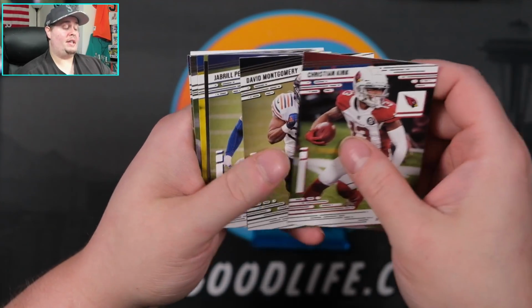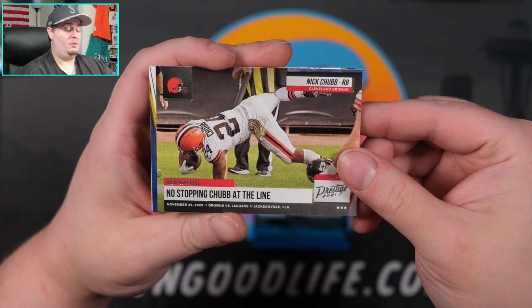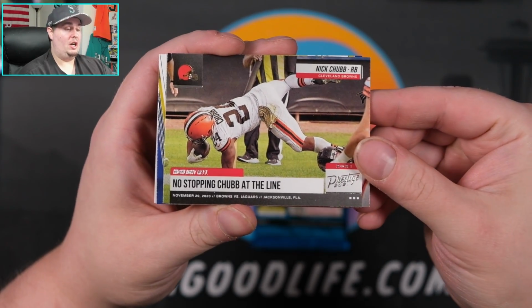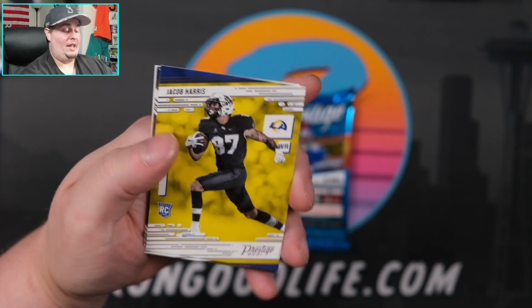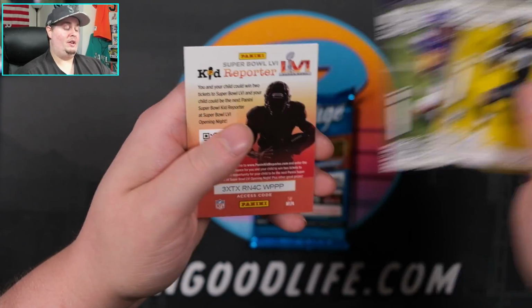Got Christian Kirk, David Montgomery, Jabril Peppers. I thought that was going to be an auto, but it is going to be Nick Chubb on the highlight reel. Jacob Harris, Josh Jacobs, Bobby Wagner, and Jefferson.